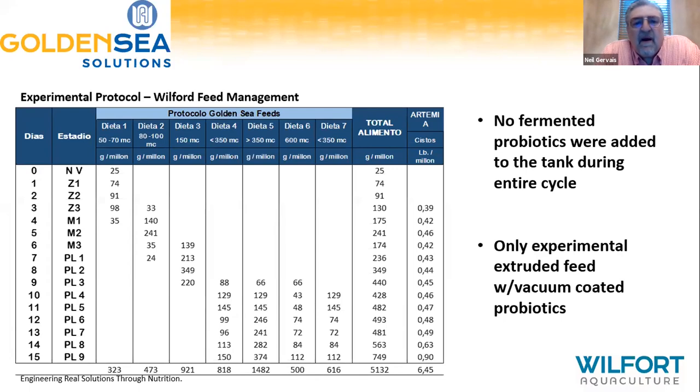In this summary, you can see that the amount of feed that went in per million animals was 5,132 grams, basically five kilos of feed per million animals. And for Artemia, there were 6.45 pounds of Artemia cysts that were hatched out and utilized for these animals.